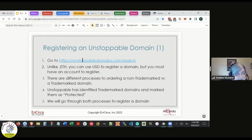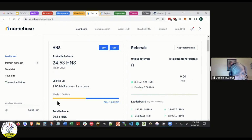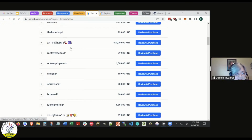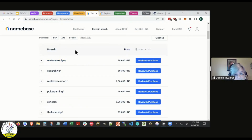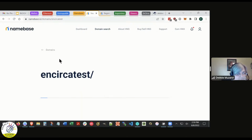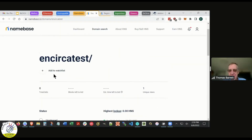Okay, so we're on Handshake, and Handshake is another beast entirely. You are not ordering second level domains. You're ordering top level domains. So the first thing you have to do is have a name base account. And as you can tell, I have a name base account. I can search for a TLD, or I can search for TLDs that have already been registered by somebody. I can buy them. This is kind of like the eBay of TLDs. I could bid for a domain name. So let's say I wanted to do Encirca test. That domain name is released. Nobody has it. I'm surprised no one has this one yet. Let's grab this TLD.